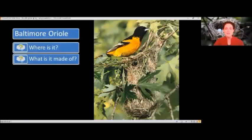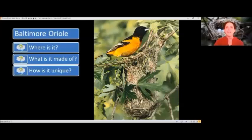What is it made out of? Well, orioles are really talented weavers, and they will pick long strands of dried grass and loop them over the twigs and then weave them together into this really neat hanging basket. And how is it unique? Well, orioles here in the Midwest and the East, they have a lot of squirrels to deal with, so they build their nest on those flimsy twigs.